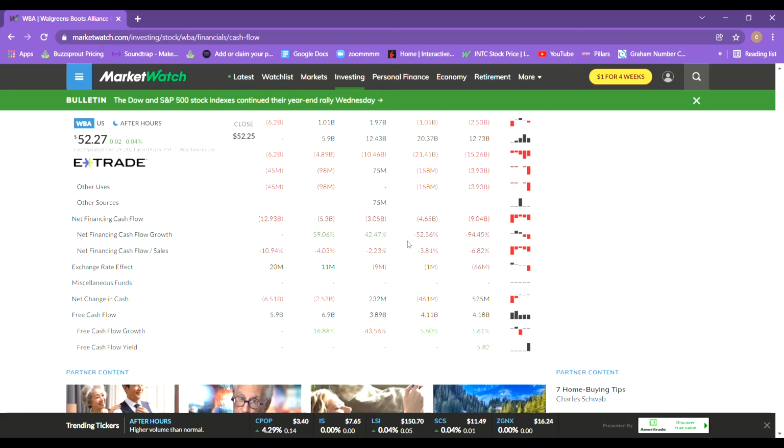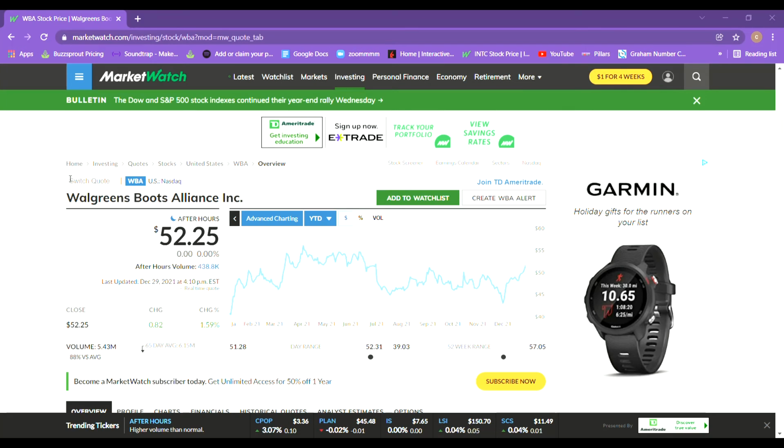In 2017 and 2018, they were showing growth, but then they took a big dip in 2019 and have not recovered to those levels yet. It is good to see that the last 2 years have shown growth, but I don't like how it's overall down right now. In conclusion, Walgreens has some below average financials.